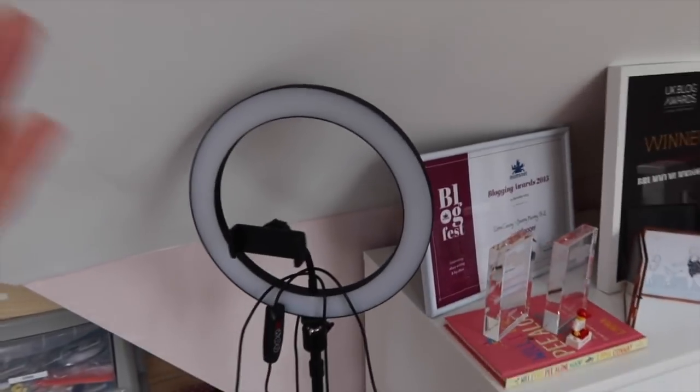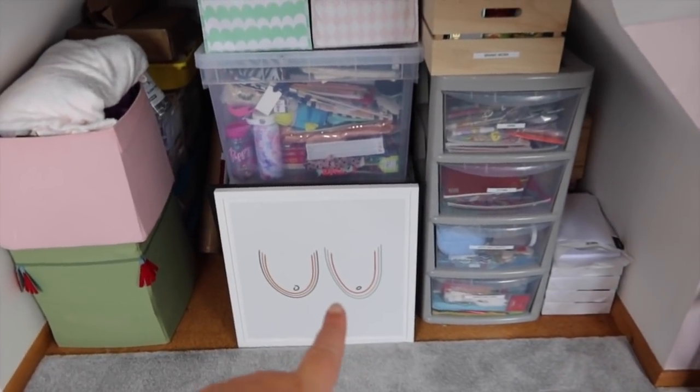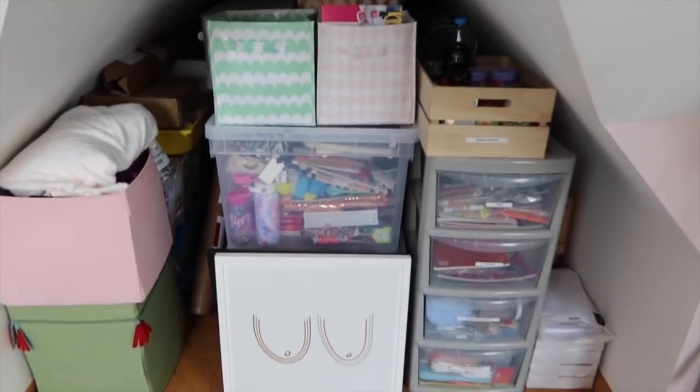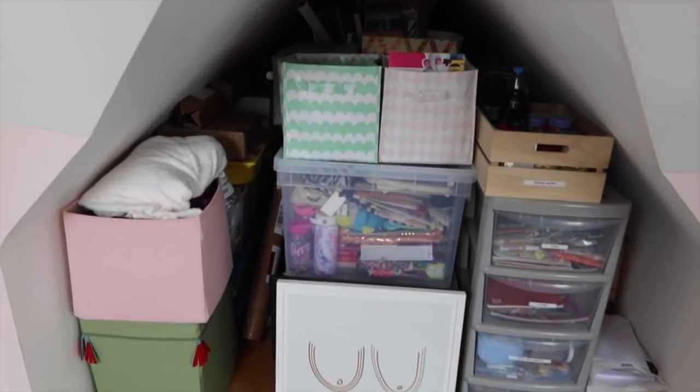Here we just have where I keep my tripods, and here, not my boobs, just a picture. Here is the storage, and thanks so much for your suggestions. I love the idea of kind of a bookcase.